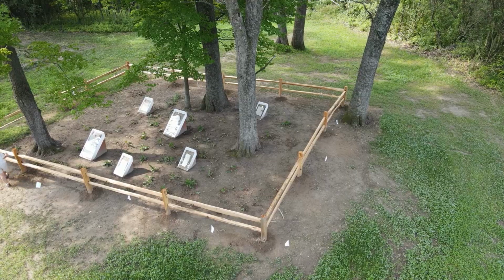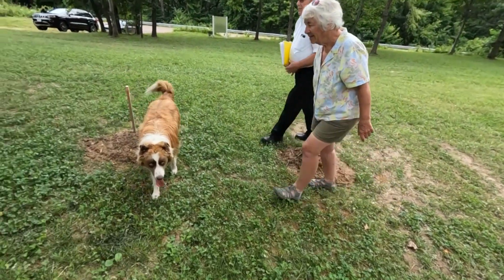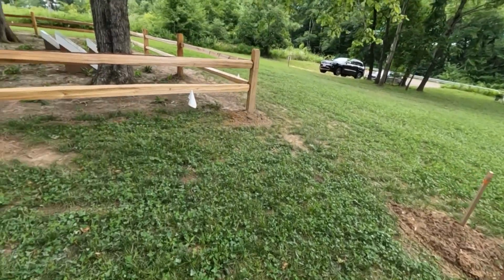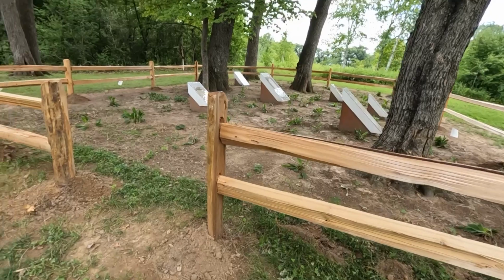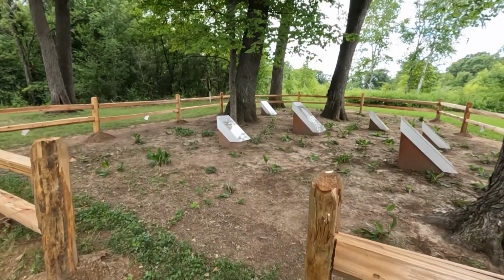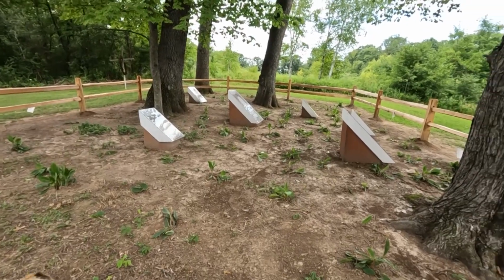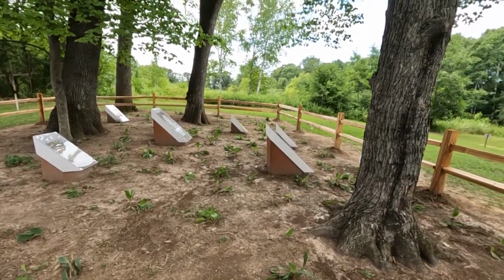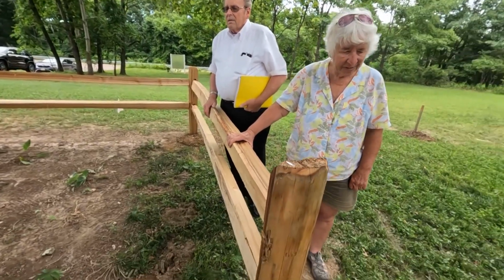What are these stakes? Future signage. Okay. So coming back over here to the cemetery, signage is probably the next project. This is great. When did you do this? Well, I just finished that last week. Oh, really? It's beautiful.